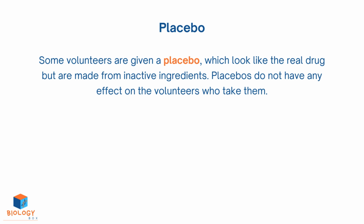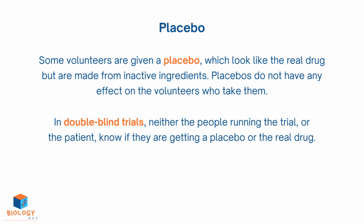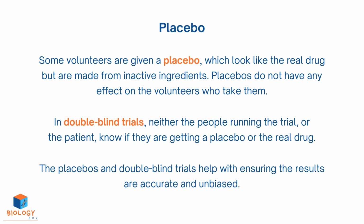Some volunteers are given a placebo, which looks like the real drug, but is made from inactive ingredients. Placebos do not have any effect on the volunteers who take them. In double-blind trials, neither the people running the trial nor the patient know if they are getting a placebo or the real drug. The placebos and double-blind trials help with ensuring the results are accurate and unbiased.